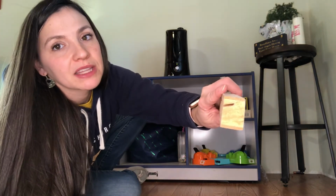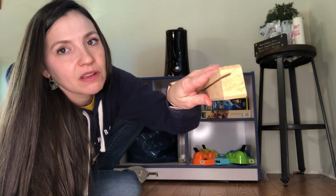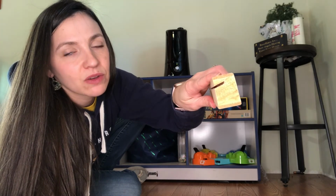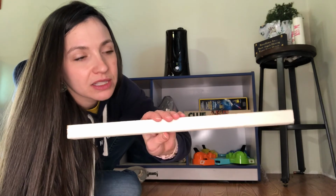My clever husband made these. He had to rip this off of something and he just used his saw to cut down into it a little bit at an angle so that we could hold our playing cards in there. It's really good for the younger kids in particular.